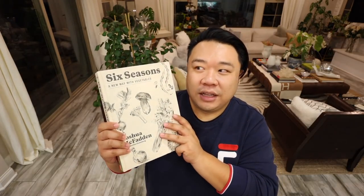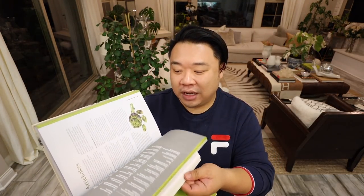So I love it. Next thing I got is this cookbook for my mom. I think she's gonna like it. It's called Six Seasons, A New Way with Vegetables. She loves all sorts of cookbooks, but this one is just really pretty. The photos are fantastic. She's been wanting to try new recipes, vegetarian dishes. So I think this is gonna be fantastic. I think this was like $1.50 or something. I think this book is like $20 at Target, and the MSRP is like $40 when I looked it up.